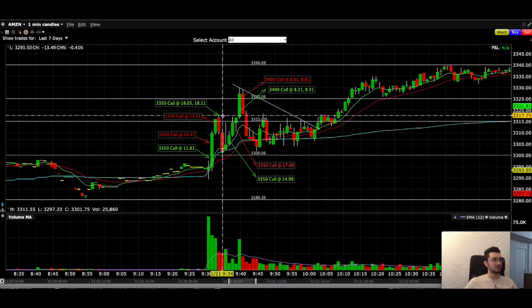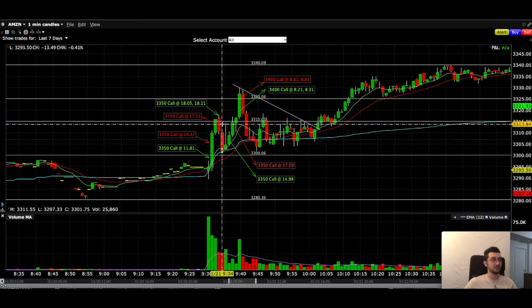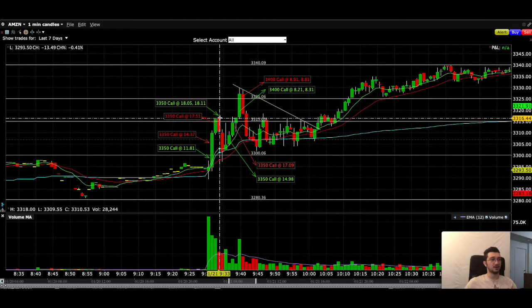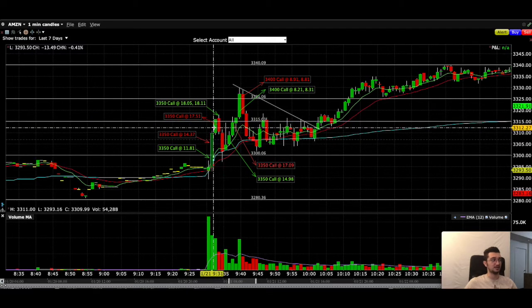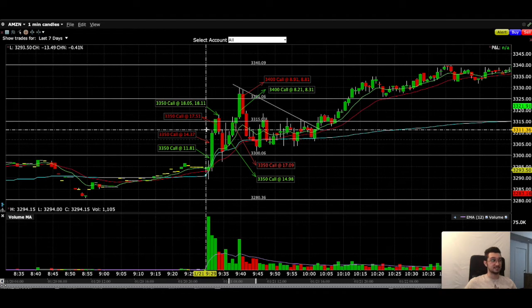After I entered, I saw sellers kicking in and buyers pushed back. Bid went below 33.15, and I saw, okay, this is dumping, and I got out very fast on 17.51. I was in this trade for 7 seconds, only 7 seconds, and I lost $116 in this trade.